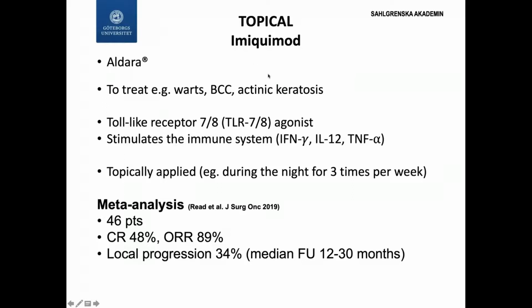Topical treatment, Imiquimod, which is sold under the name of Aldara, used to treat, for example, basal cell carcinoma. It's a toll-like receptor agonist, and it stimulates the immune system, and you apply it topically just as a cream during the night, 3 times per week.